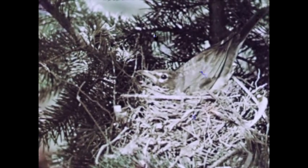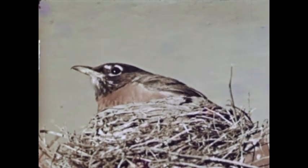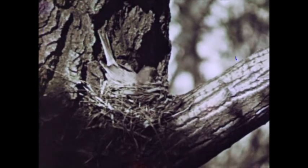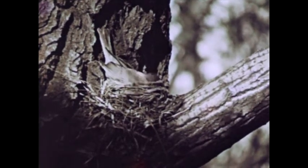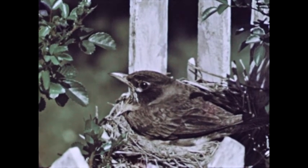But Mrs. Robin wasn't the only one who had built a nest. One pair of robins had built their nest near a house. Another had built a nest in the crotch of a big elm tree. And still another had built a nest in a sheltered place on a garden fence. Probably Mrs. Robin thought her nest was in the best place.